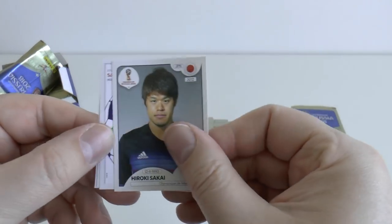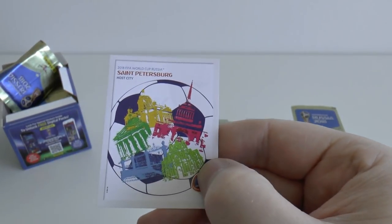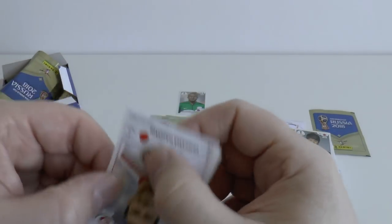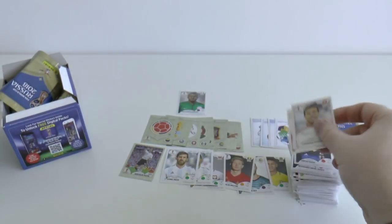Next out we have Sakai, followed by another poster of St. Petersburg. That looks really cool. That's our fourth poster. They're coming quite well now. Then we've got Haddadi, Zhirkov, and Carvajal. Next pack.